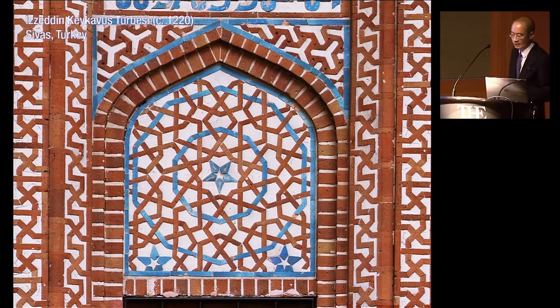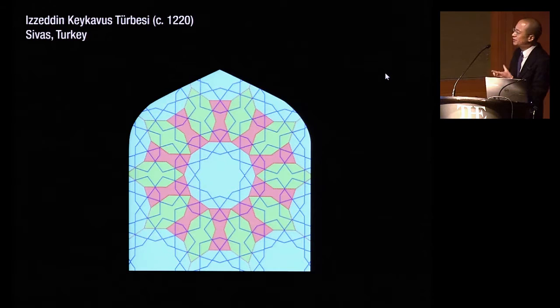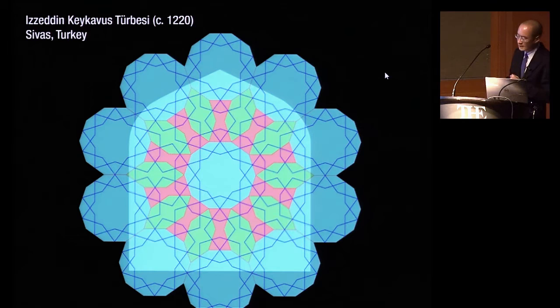And now we can take a look at the construction of this very nice tenfold pattern in the center. And here is the Girih tile tessellation. But you can think of this almost as a cutout of a greater pattern, right? So we have a decagon. We have these alternating radiating bow ties and hexagons.